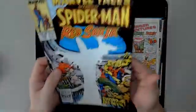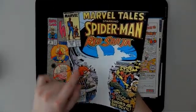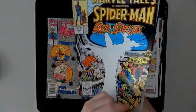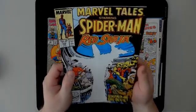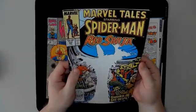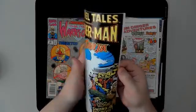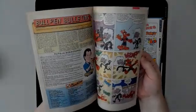At first I thought it was the actual first one of these, but it's Marvel Tales, so it's the reprint of this one. But still, considering trying to find the original would be almost impossible, I'm happy to get this. So we got Marvel Tales starring Spider-Man and Red Sonja, issue number 208. It's got the Red Sonja story and some Spider-Ham in there.